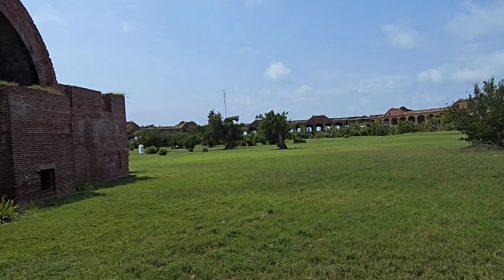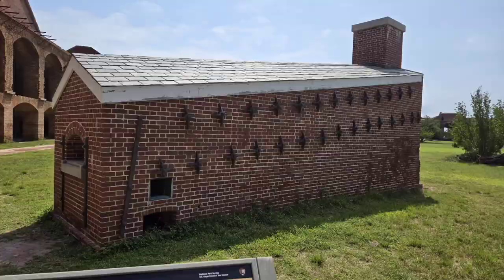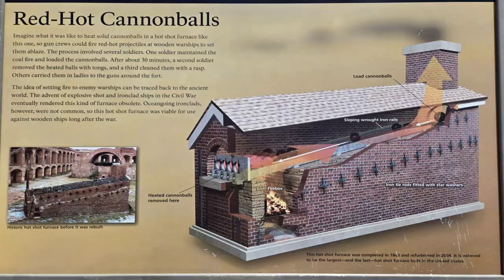In the next building you're going to see to the right, that's the hot shot furnace. Just imagine what it was like to heat solid cannonballs and load them in there. And now they're red hot projectiles that are going to be shot out at the warships to set them ablaze.